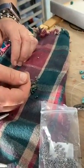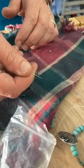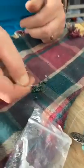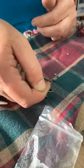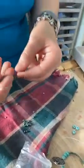So 12 seed beads. 1, 2, 3, 4, 5, 6. And these seed beads, these are actually Japanese Toho seed beads. 7, 8, 9, 10, 11. Which in the business, these are the good ones. And they make all different finishes, all different sizes, all different colors. They're a lot of fun.